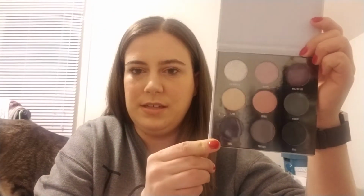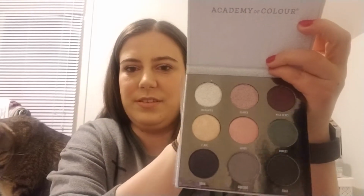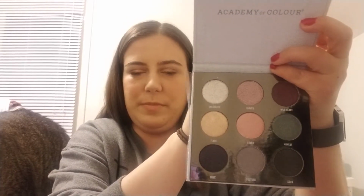Next two things I got at Kohl's. The first one is an Academy of Color. It's called Glitz. It's a 9-shade eyeshadow palette. It looks like this. So this top two rows, sorry, I should take this off because you guys can't see. Obviously I haven't used it, so it has the plastic on it. Top two rows are what I'm interested in. The other ones on the bottom are a little too dark. I don't know, maybe I'll try them out, but yeah. And that one I paid $8.50 for, and they are originally $10.